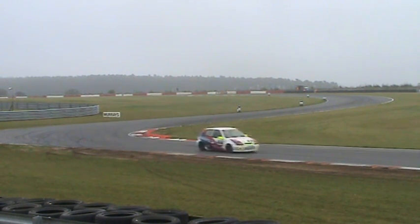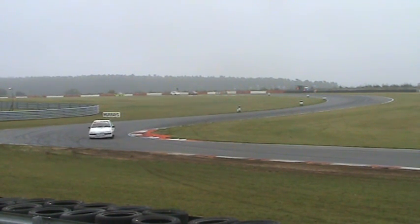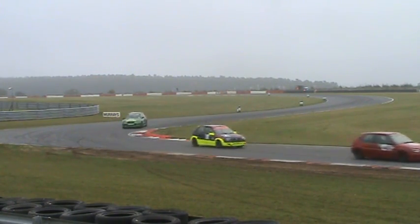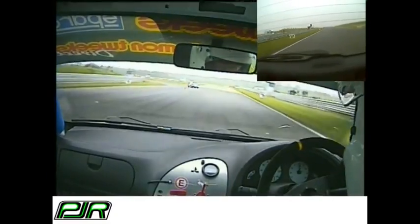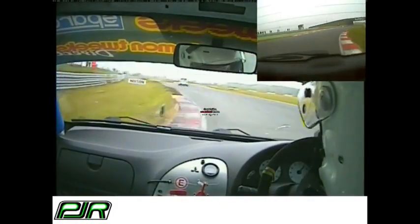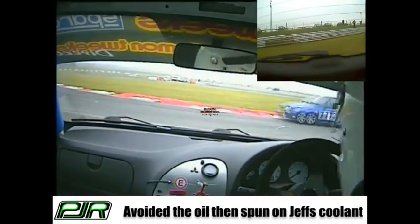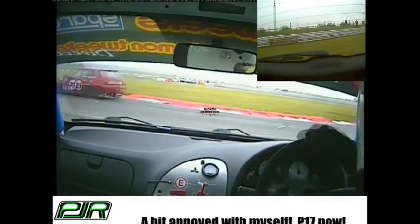That Wright just getting ahead of Carter into Murray's as Wright starts his comeback drive after that spin. Notice there, the car running off wide. I think that was Gary Brandon, the 74 car. Paul Jarvis spins now. He's gone off, and the oil and the coolant that we believe is down at the S's. So he's going to have to wait for a gap in the traffic.